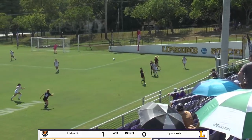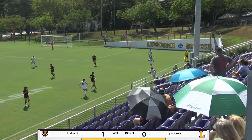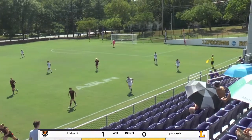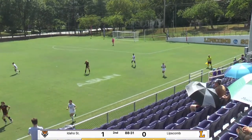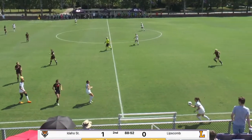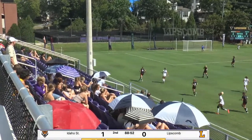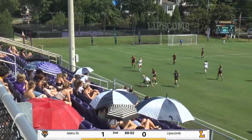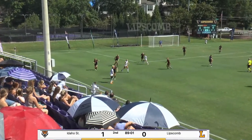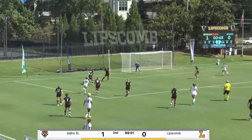Bisons need to build something and build something quickly here. Byler looking for Perry. Idaho State boots it away. Byler, one of the captains, trying to find Grant. And here they go, almost football style, putting together a drive as they inch their way up the field. 50 seconds to go. Byler towards the box, looking for Kraft.